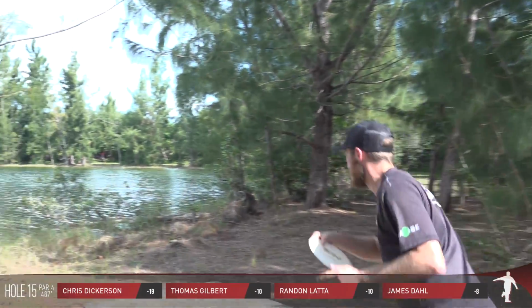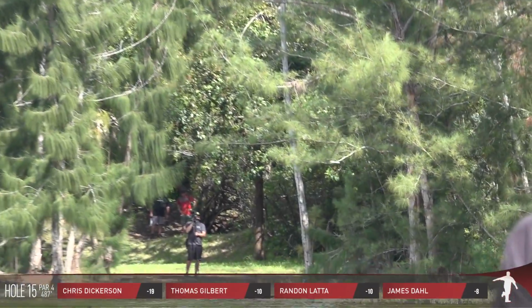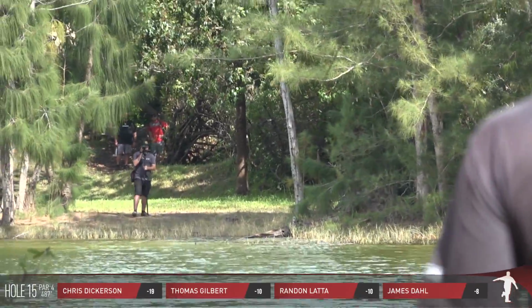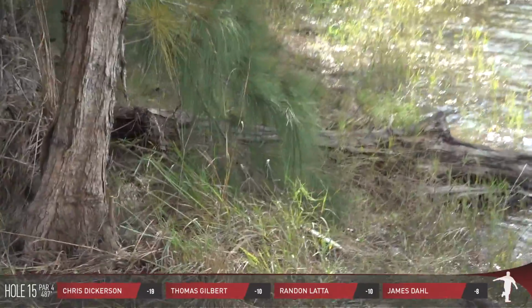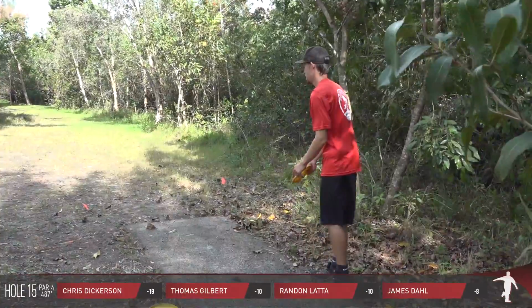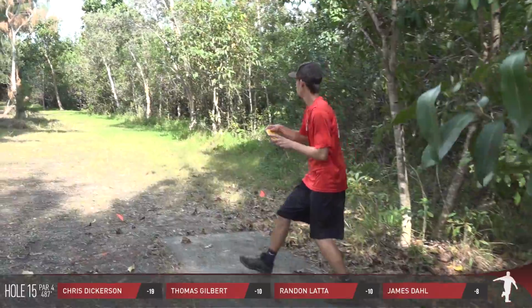You want to make sure that you have more than enough power to at least clear. It may not be on point, but you've got to make sure you have enough power to clear the water. Looks like Chris might have got a bit close to the water. Yeah, within a foot or two.